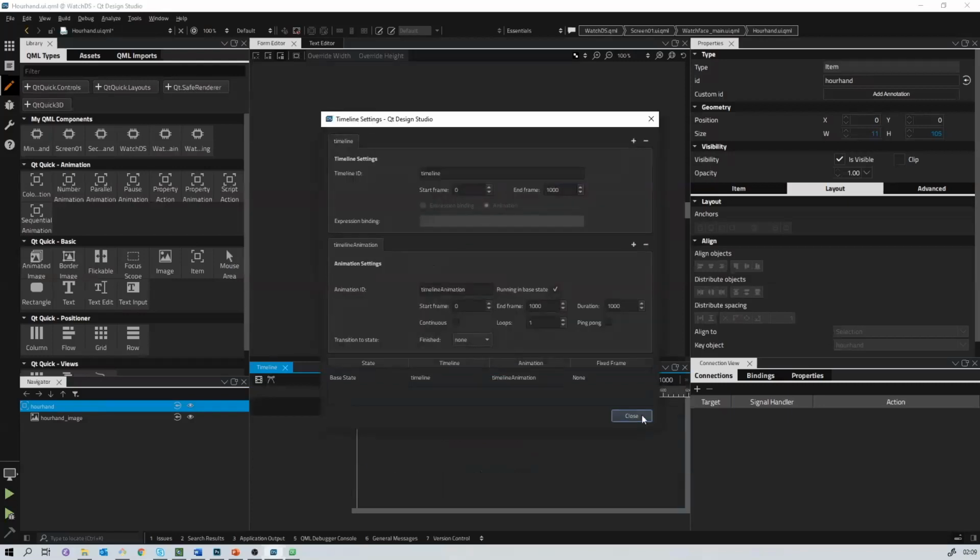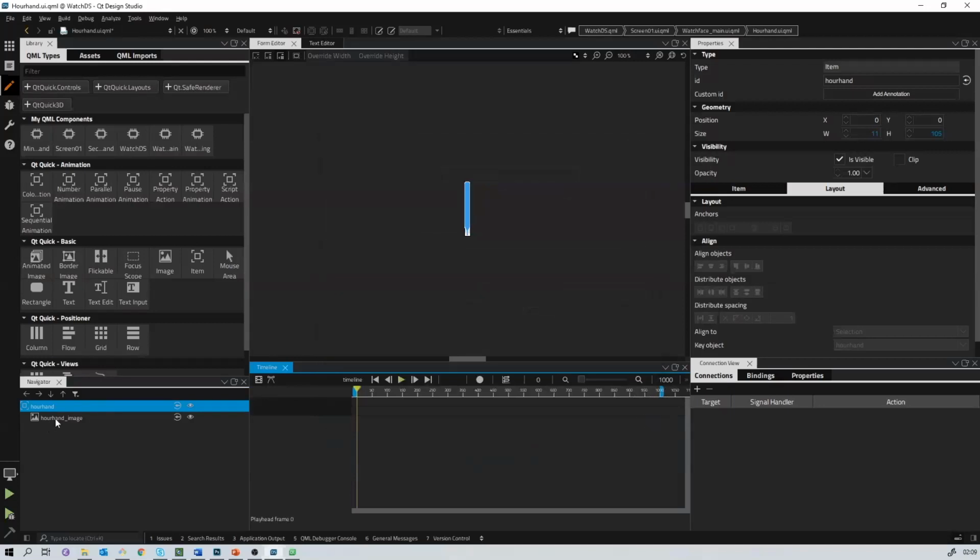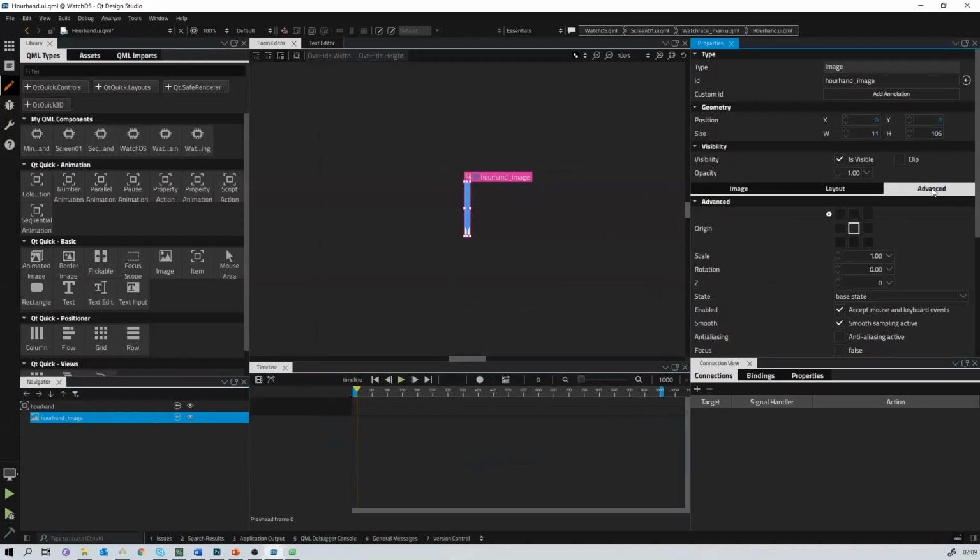This timeline will have 1000 frames. This timeline will animate the hour hand image. So I select the hour hand image and I go to advanced property. I select the rotation origin to the bottom.